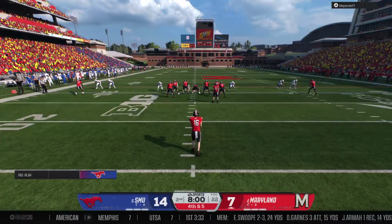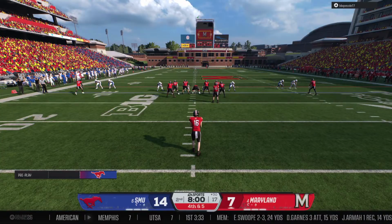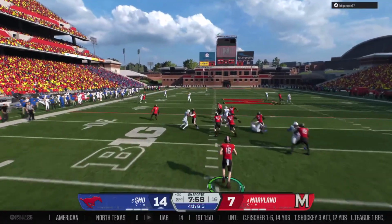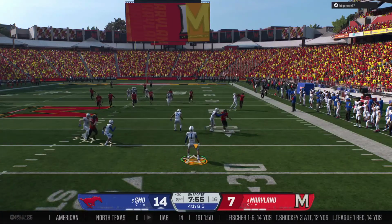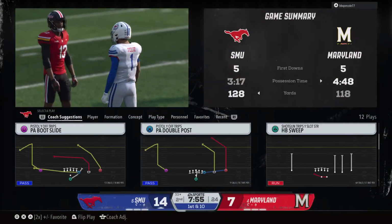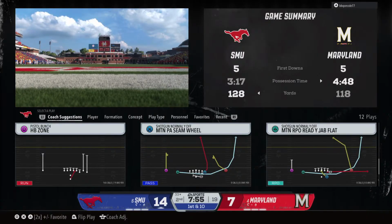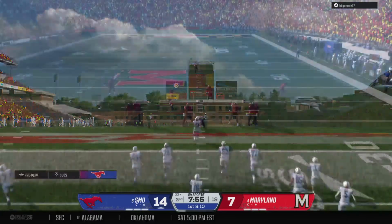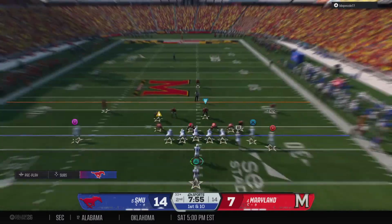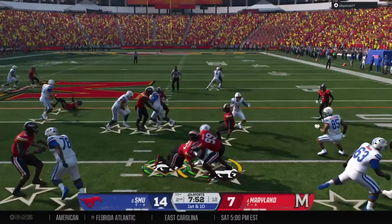The Terrapins will line up to boot it away. That's the first punt today for the offense. And the returner decides to signal fair catch. And the SMU offense is back out on the field now. Remember, last time they scored a touchdown. Can they keep clicking here, or will the defense come up with a stop?